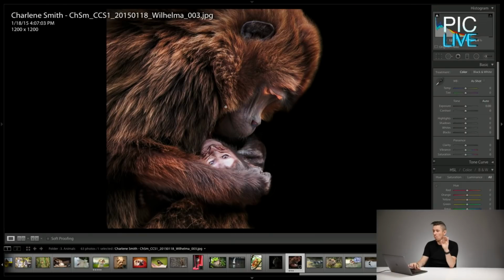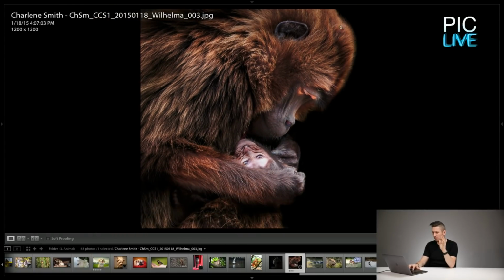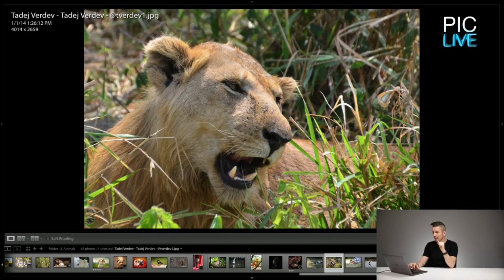You'll meet people. I'm going to flick through a few photographs because there's a few in here that I want to highlight. Number 1, this one here from Charlene Smith. What a stunning photograph this is. I don't know if you've done it in post-production, but you've managed to get them on a pure black background of a monkey, grooming its child or another monkey. Wonderful job. You've got the composition set in place, you've got the contrast right, you've got the sharpness right. Charlene Smith, this was really, really great.